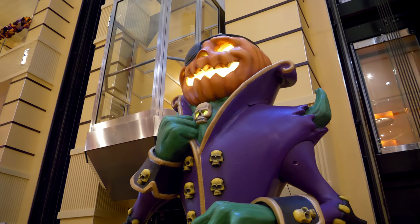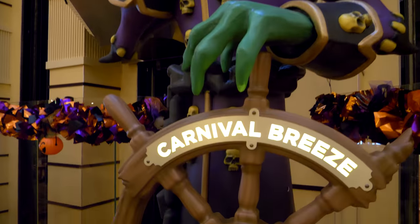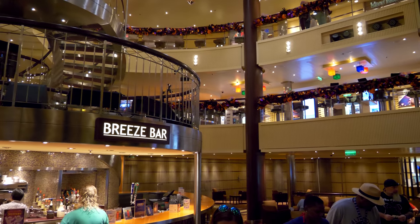Okay, in the middle of deck 3, you will find the Atrium. This is where you're going to have all your party stuff happening during the night, which is really cool. And if you're here for Halloween, you'll find Patch the Pumpkin Pirate. Also, you've got to check out the Breeze Bar, which is right here.